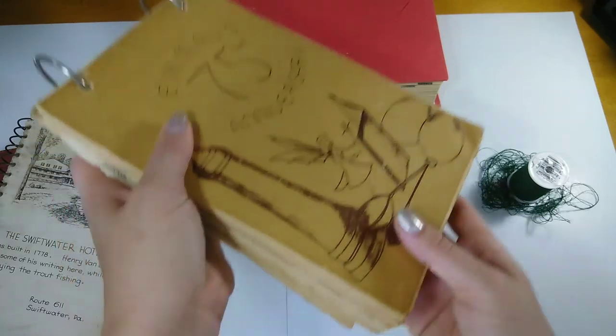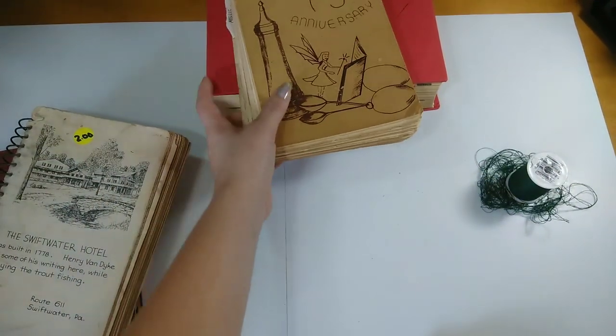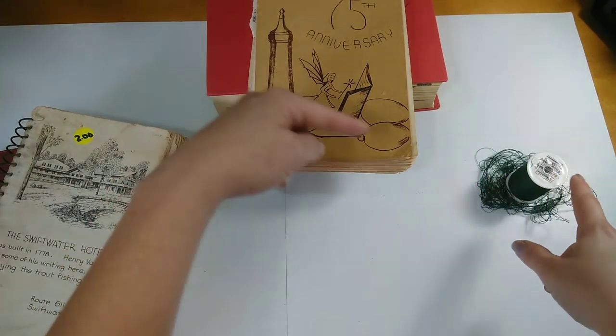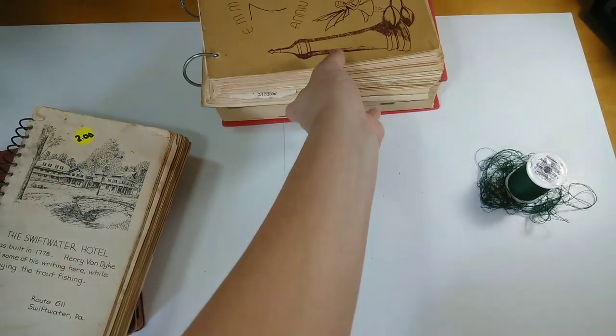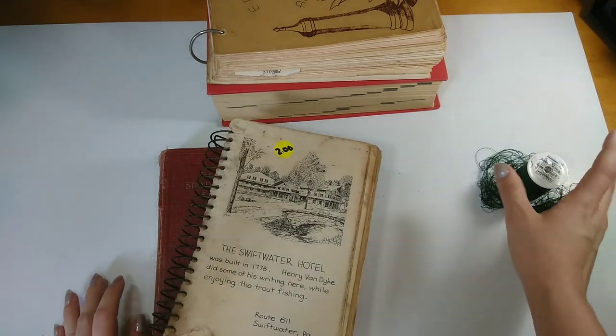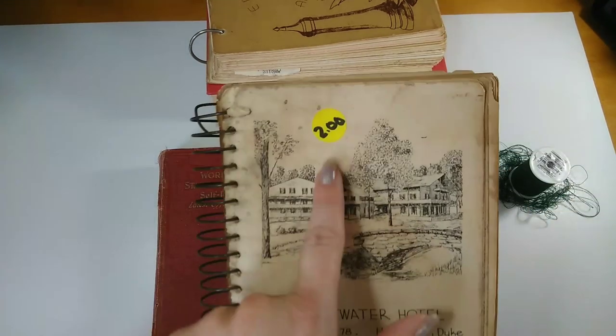So this was free and this was $1. So far we've spent 250, 350, and that's it. And then I found some more items. I found these at the same place I found the thread. And these were $2 a piece.